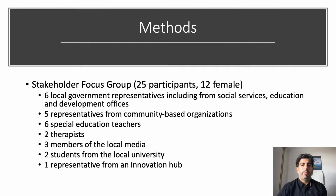For the current paper, I'm going to only focus on the final stakeholder focus group meeting where participants were discussing their reflections on the possibilities and challenges of using a system like TalkBox in the Kenyan context. Our participants represented a wide range of stakeholders, including government and non-governmental representatives, special education teachers, therapists, students from the local university, and representatives from innovation hubs and technology communities that are active locally.